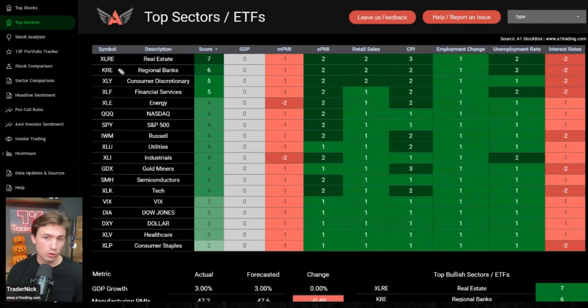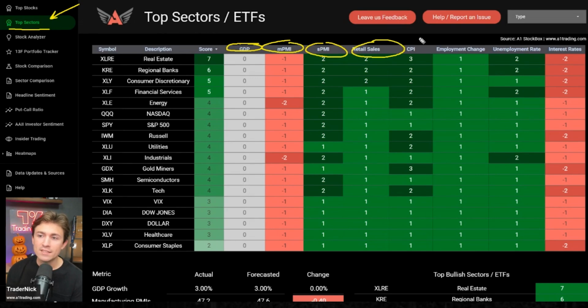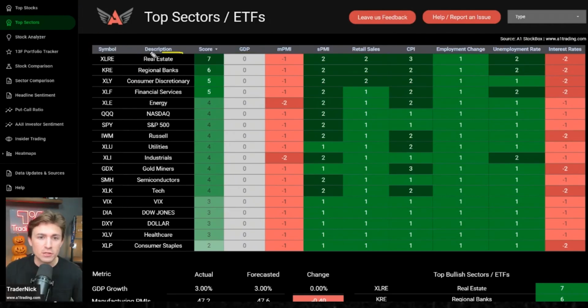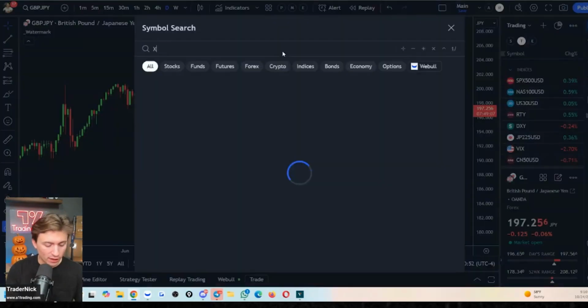I'll give you a real current example of a trade that I took using the help of the StockBox. The top sectors page is one of my favorites. It takes a look at all of our macroeconomic data like GDP, PMIs, and instead of rating gold or NAS 100, we've actually got it ranking individual sectors. Now, I actually took a position on XLRE, that is a real estate ETF, and I'll pull that up.